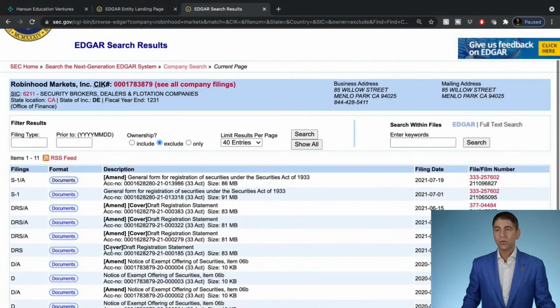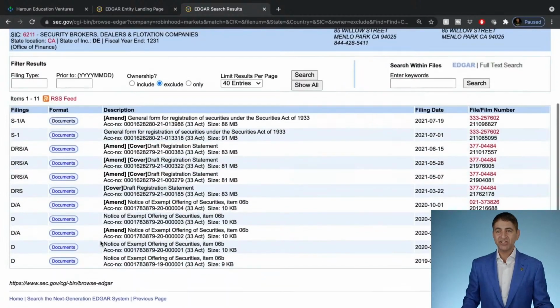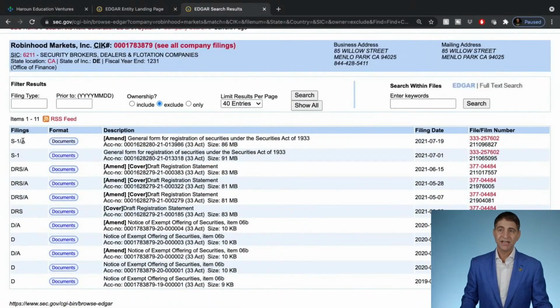All right. Now, what you'll see here is a bunch of financial documents. And this here is the S1. This is the most important document you can ever read. And this here is the document that investment bankers and lawyers create so that investors can actually understand the deal. And I'll go through this very, very quickly.